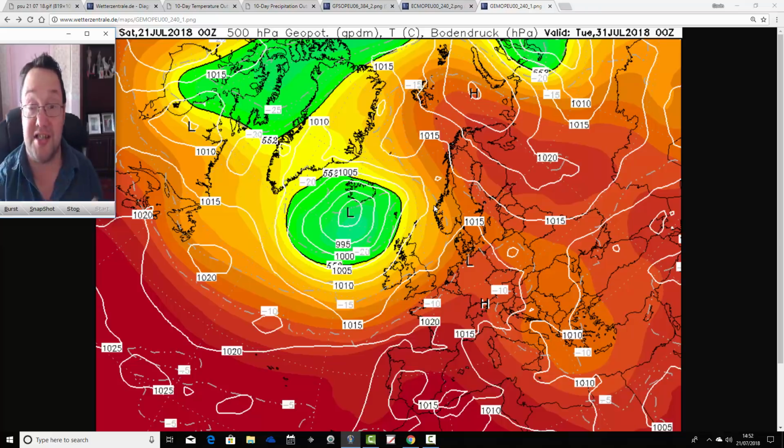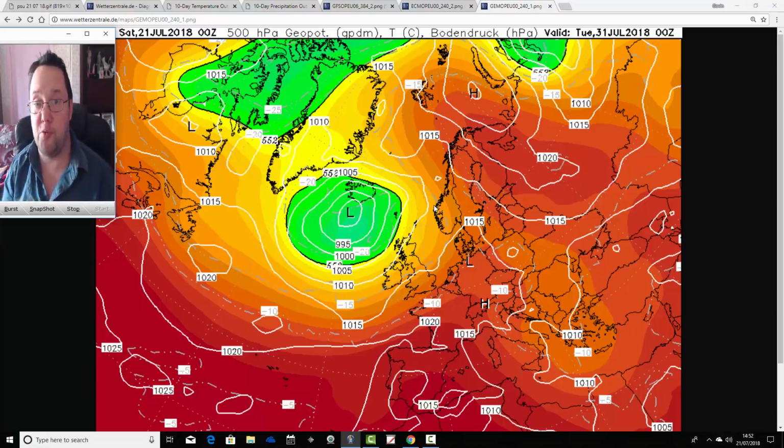Now, what we can say is that we're going to start the week hot. So temperatures on Monday are going to be up to 32 or 33 degrees in the south. Tuesday, again, very hot in the south and the southeast. I think it turns a little bit cooler in the west. Wednesday looks a bit of a cooler day. And then what happens as we get through to the end of the week?